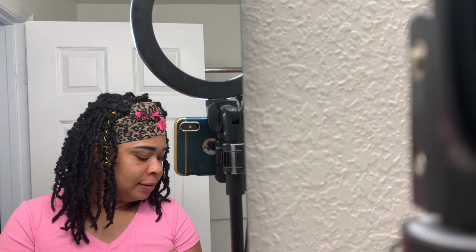I already did a little bit of moisturizing on my face, so I'm going to go in and put on my makeup. Okay, so I just did my brows. They're not perfect, they're not twins or anything, but I'm going to go in with this.